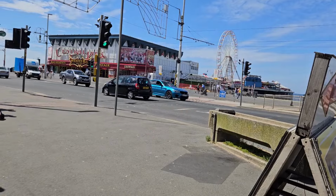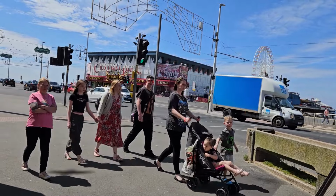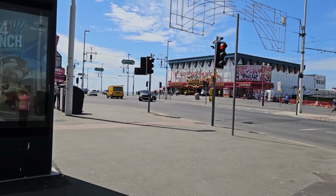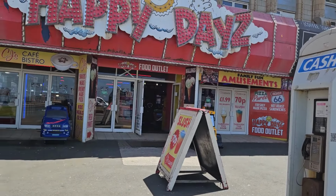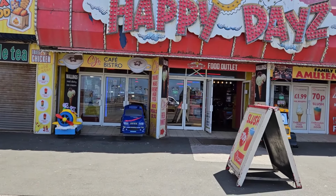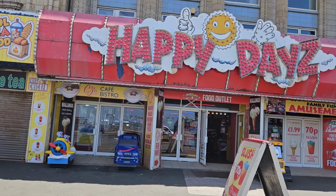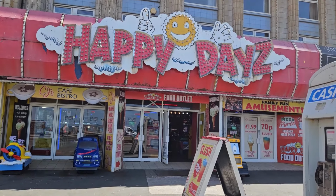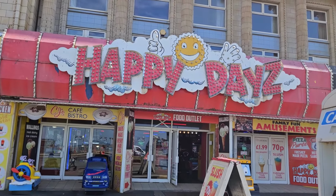It is a lovely sunny afternoon this Thursday, and across the road you will see the entrance to the central pier and the big wheel in operation now. Now, I'm going to turn around because we are now going into Happy Days. Yes, we're known here. Now, Peter, who operates here, he has extended the bingo area and he's made it very attractive and very modern, and also a new tea and coffee bar. So we have an invite to go and see what Peter has done in Happy Days.